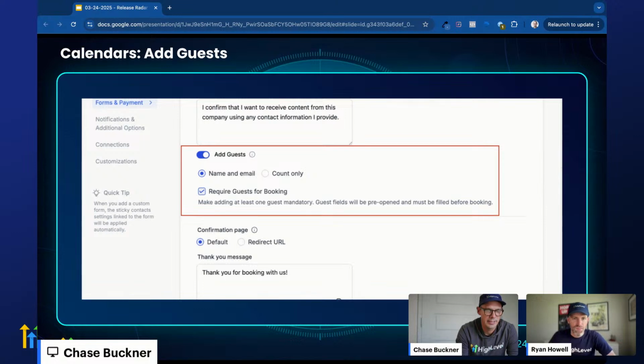Precisely. Calendar's got some updates around adding guests, which I remember reading and thinking that is very cool. Yes. So the idea here is you want to book something, but somebody's going to be coming with you, so you can allow that ability within the calendar booking widget, and if you need a count, you can just do the count only. You can collect their name and email, and then you can also require guests for booking. So maybe it's some sort of thing where there has to be somebody else there. You can now require it for that. So yeah, a lot of great enhancements there. Again, calendar is getting awesome and more awesomer by the day.